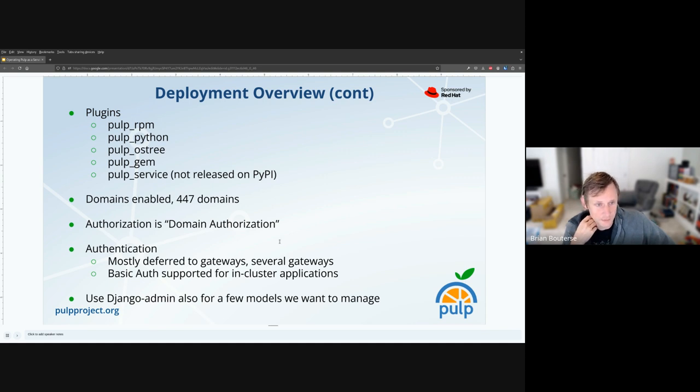We also use this thing called pulp_service, which is a publicly available repository, but it's not released on PyPI. That's a place for us to put different kinds of code that just doesn't make any sense in the upstream.